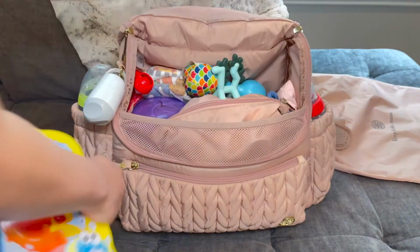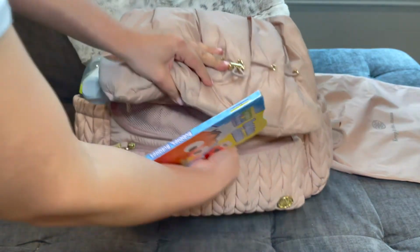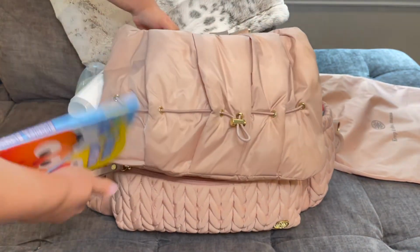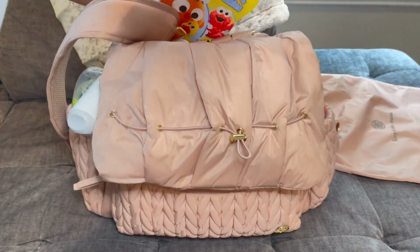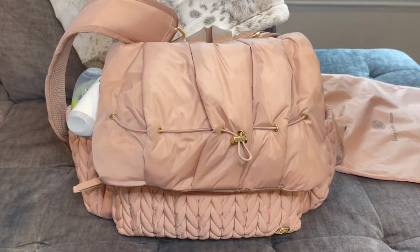This is one of her favorite books at the moment, and it's the Bubbles book from Sesame Street. I actually found it at the dollar store, which was nice. So make sure you check out your dollar store or the Dollar Tree, the book section for babies. But I think that is it, guys. So let's get on to it.